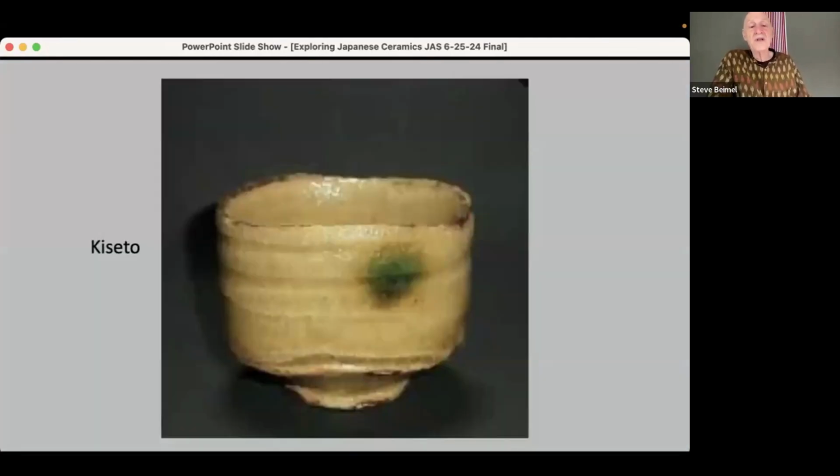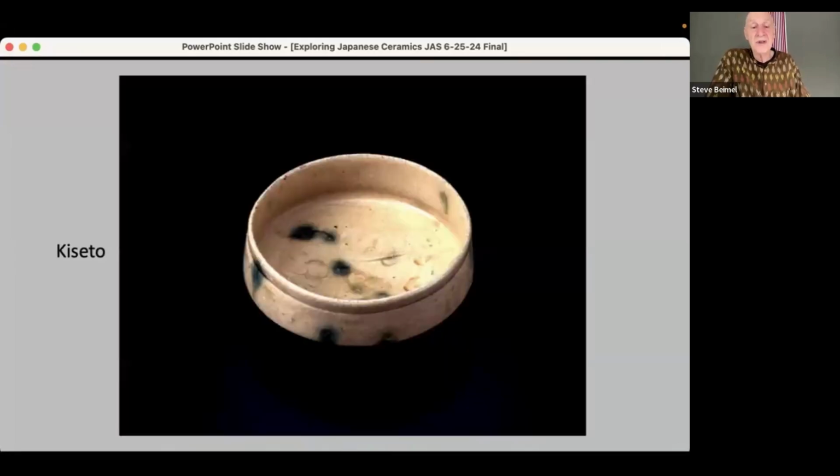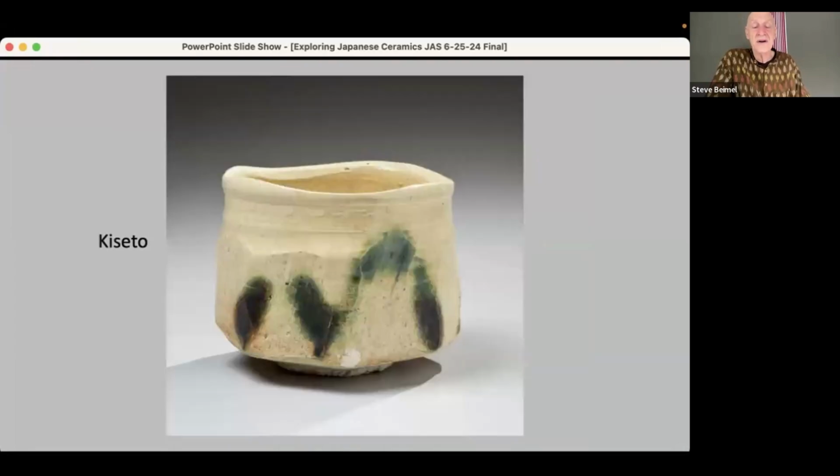One of his works, the Kiseto, has partially a lower amount of iron in the glaze. It's somewhat of an iron glaze, with the green affected by copper sulfate, the green motif. So it's this yellowish and the green together.